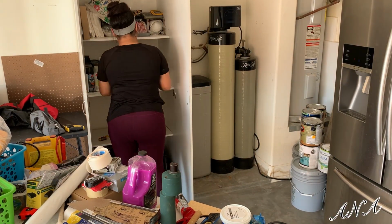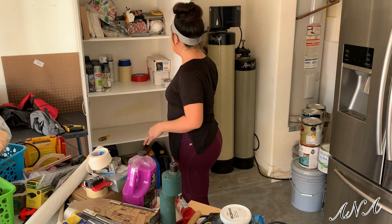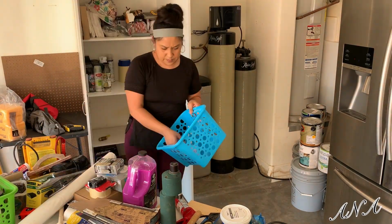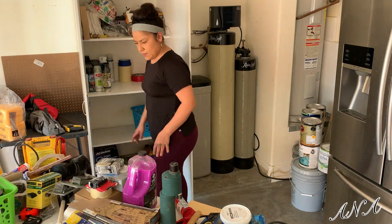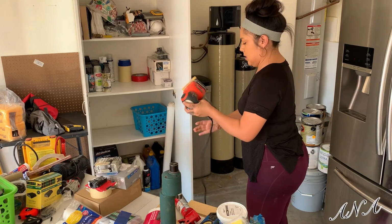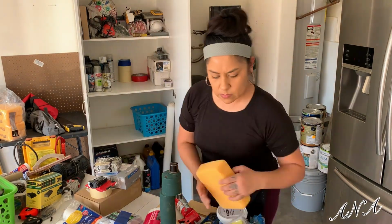And I do have a lot of paint sprays and little sample paints that I kept in here. And a lot of the things that are on the table, again, are things that I've used throughout the remodeling in the house and things that I'm still using.